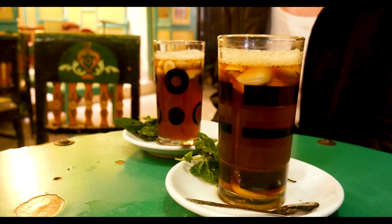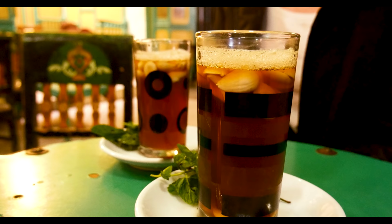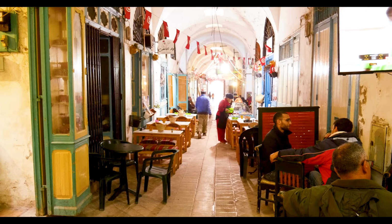After that first big meal that we had, we felt that we had to sit down and just take it easy for a little bit. So we found ourselves at this labyrinth of cafes and restaurants, and we just decided to have some Tunisian tea. As you can see, they've put some almonds in there and some herbs on the side. I'm not sure what that is, maybe some mint.